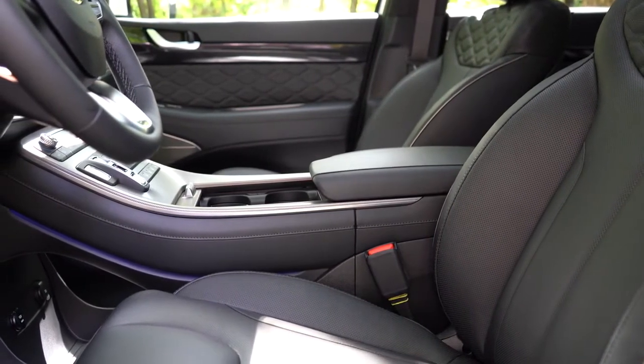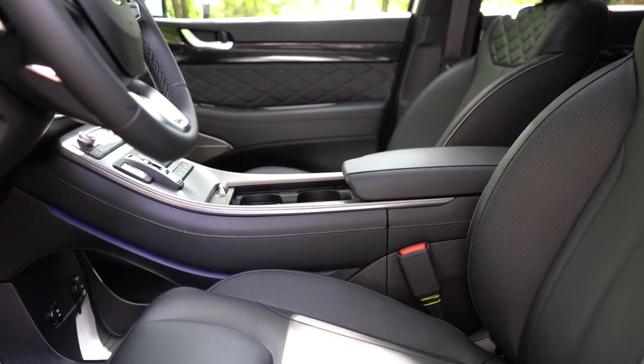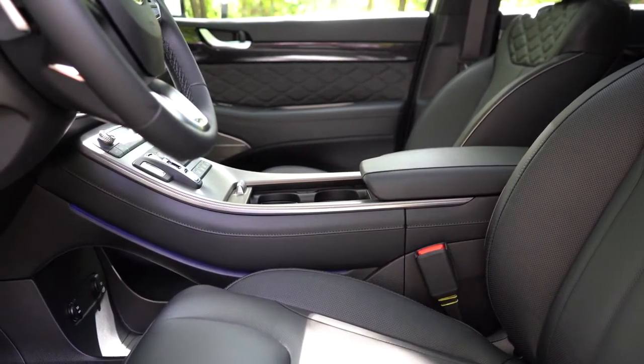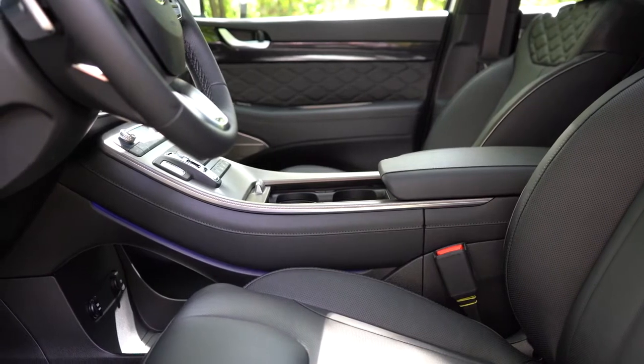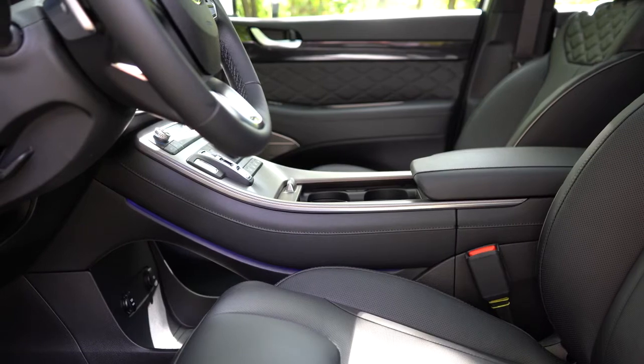Memory settings for up to 2 different drivers as well up front here. That is definitely nice. And you do get heated front seats with the SEL trim level and up, and ventilated front seats with the Limited and Calligraphy once again. So overall, again, seating was actually plenty comfortable for me.